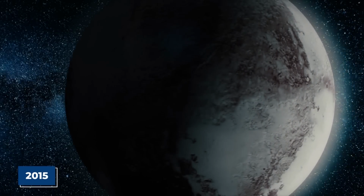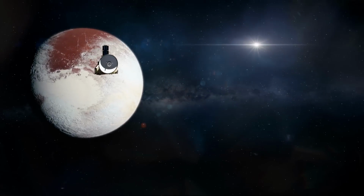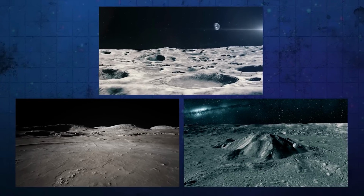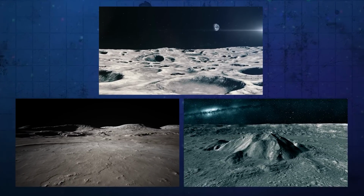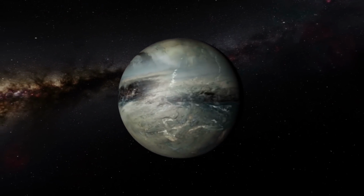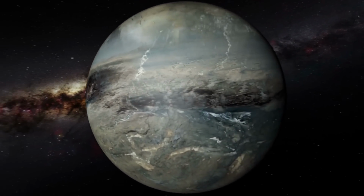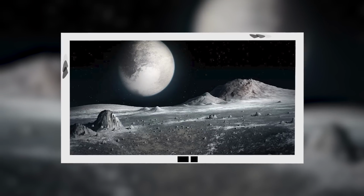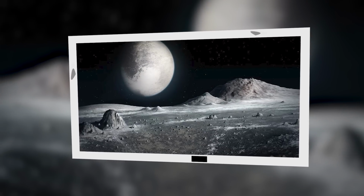in 2015. The spacecraft revealed a world of surprising complexity, with a surface marked by vast canyons, mountain ranges, and smooth plains. Unlike Pluto, whose surface is dominated by nitrogen and methane ice, Charon's surface is primarily water ice, giving it a distinct appearance and composition.